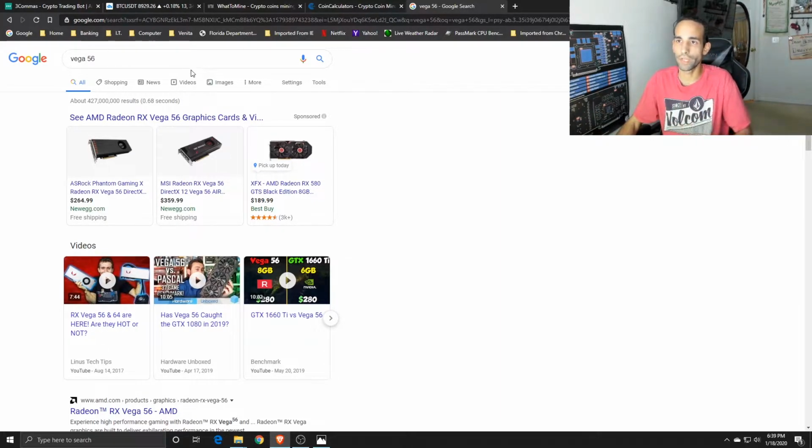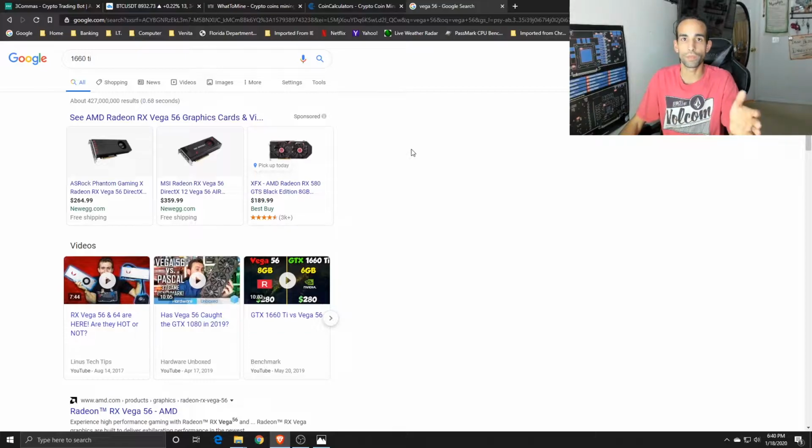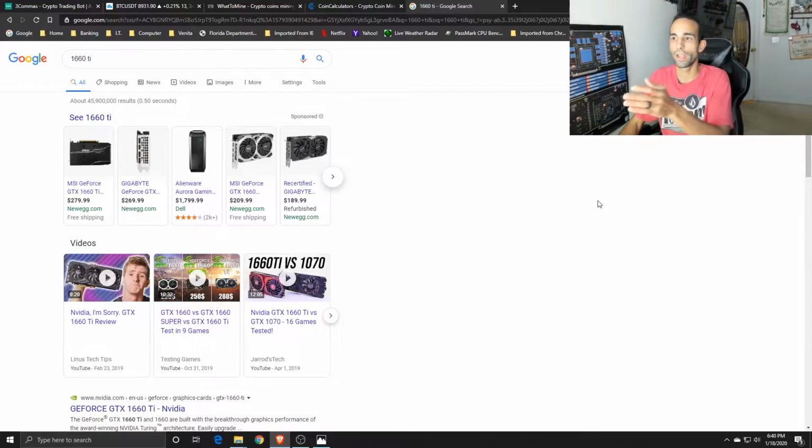And then on the NVIDIA side, I chose the 1660 Ti. Because the Vega 56 is between 250 and 350, and the 1660 Ti is the same, between 250 and 350. So I chose cards that were similarly priced and what I would feel would be more commonplace in the average GPU mining rig as far as performance-wise. Not everybody has a 2080 Ti and stuff like that, or a Radeon 7 or a Radeon Pro. So I chose these cards for those reasons.